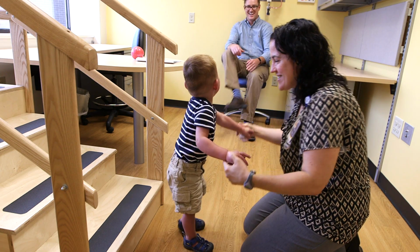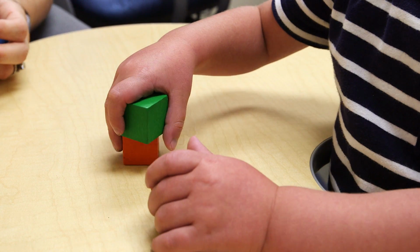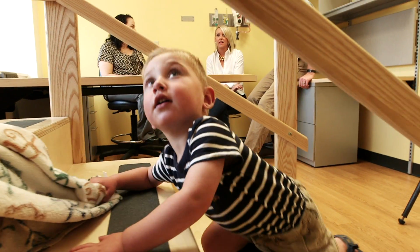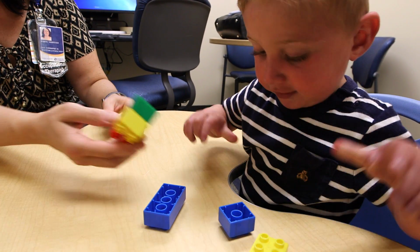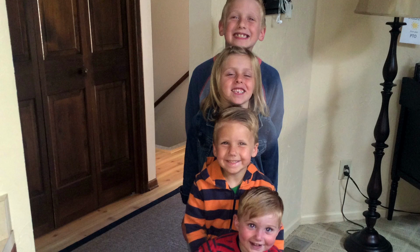So right now we're following Henry primarily to ensure that he's meeting his typical developmental milestones. At this age, the focus is more on identifying any motor delays or speech and language delays. And it's people that are getting to know Henry and getting to know what's normal for him, knowing that, okay, he's doing this. It's maybe not where it should be right now, but we can be proactive about it.